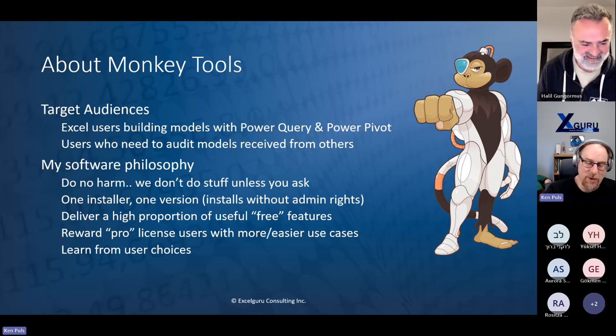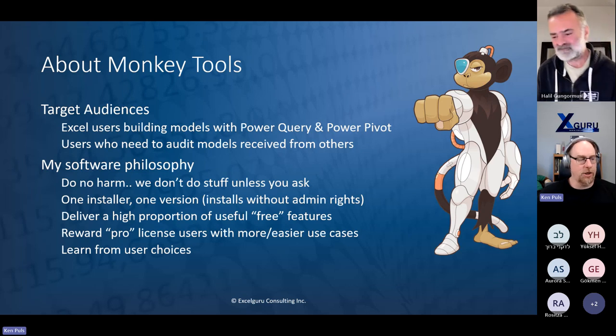So we also learn from user choices as we go along here. This is one of the things that drives me crazy with software, when you have to keep on making the same default choices every time you use it. So we try to actually cache those.